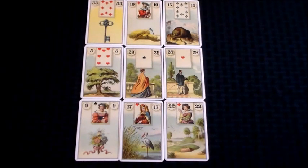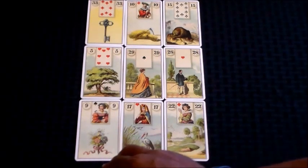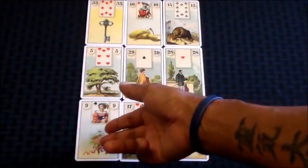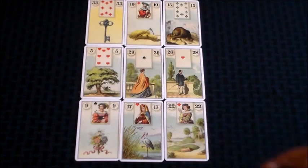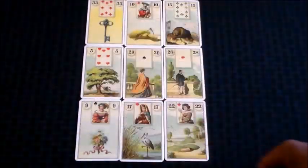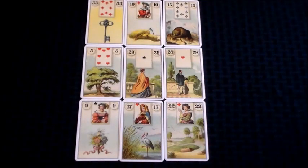I would be looking at the cards that are around the ring. But I'm jumping ahead here. So, in this particular portrait spread, in the first column, the column that represents the past, we have the key, the tree, and the bouquet. The first thing that struck me is I tend to look at the first card in the portrait as what's the trigger, what's initiating the situation, or what's initiating the reason for having the reading being done.